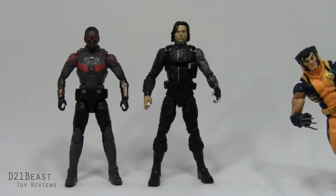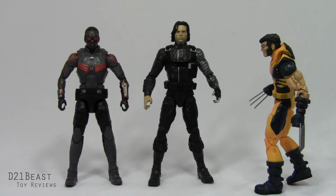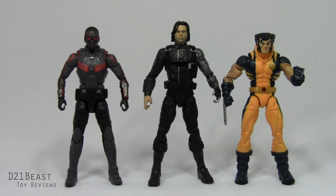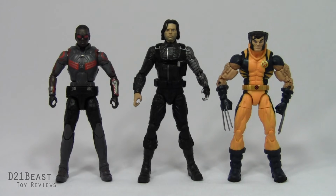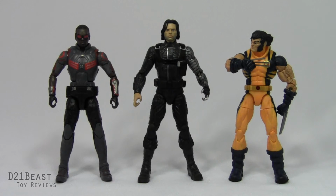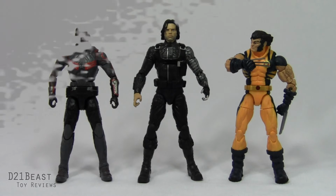What? Was that my cue? I swear, this has got to be the fastest we've ever done this thing. Alright, what do you say we straighten that camera and try this again? Alright, here they are compared to the 6-inch scale Marvel Legends Infinite Series Wolverine. Is that it? Are we done? Man, what a couple of stiffs. And you're still not moving.